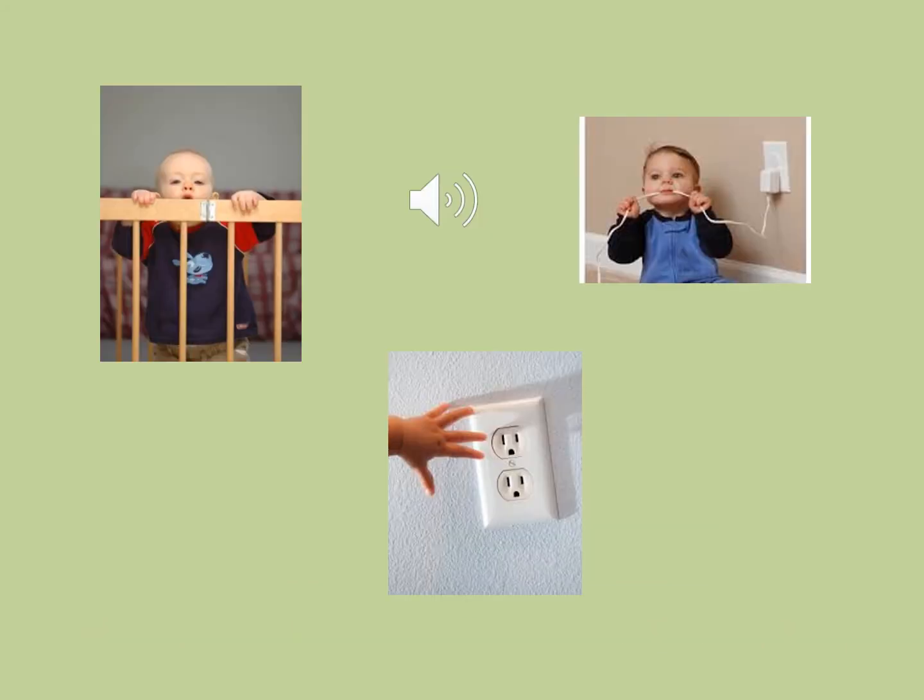Just a couple examples. Again, the safety gates. Don't let them chew on electrical cords or play in electrical outlets. That's why outlet covers are really important. So just a couple other examples of some safety measures.